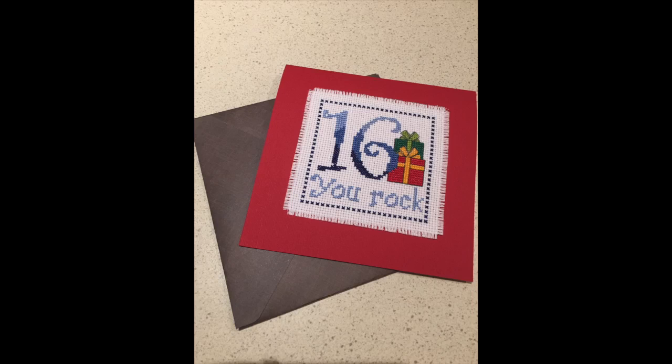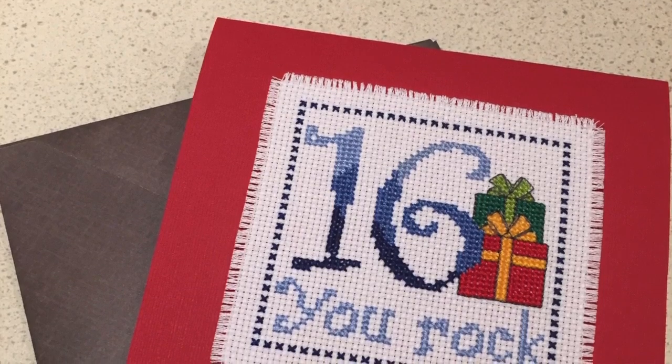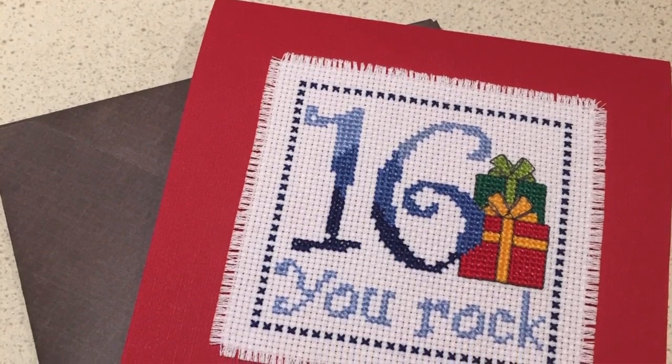Now this card was obviously stitched for my son's birthday this year. It is from the Cross Stitch Card Shop magazine, issue 94. The designer was Rhonda Norrie, and I stitched this on 14 count white Aida, and I chose my own colours because I just chose colours that my son would love.